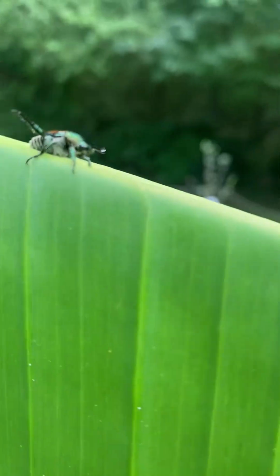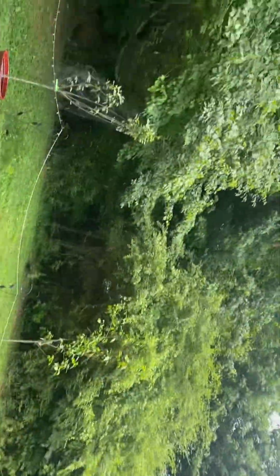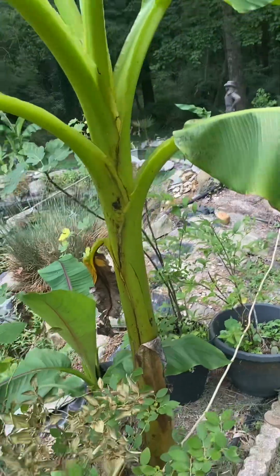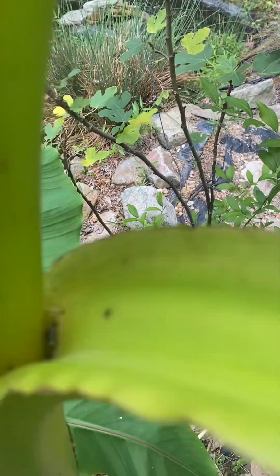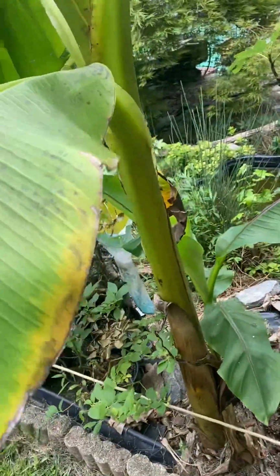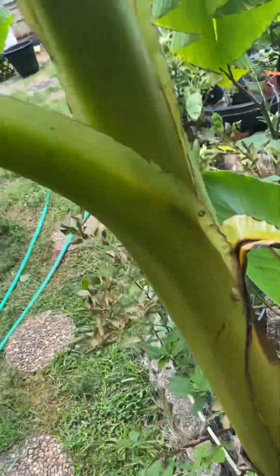What is that? I don't know what that is, but I'm not really trying to share with him. Ooh, I know what it is. That's a Japanese beetle. There's another one right down there. So it's Japanese beetle time. Oh, that's probably what's eating the leaves on my grapes. So I'm going to have to do something about that.